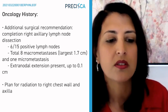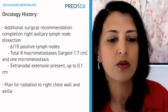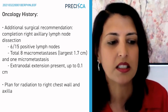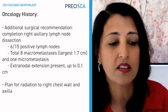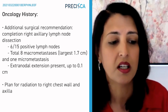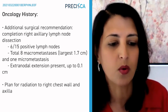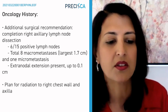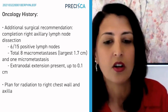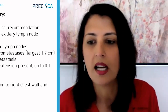There are additional surgical recommendations given the 3 out of 3 positive sentinel nodes to complete an axillary dissection, which she does indeed go on to complete, showing 6 out of 15 positive nodes, total 8 macrometastatic areas, largest 1.7 centimeters, and 1 micrometastasis. There's extranodal extension, and there are plans for radiation to the right chest wall and axilla.